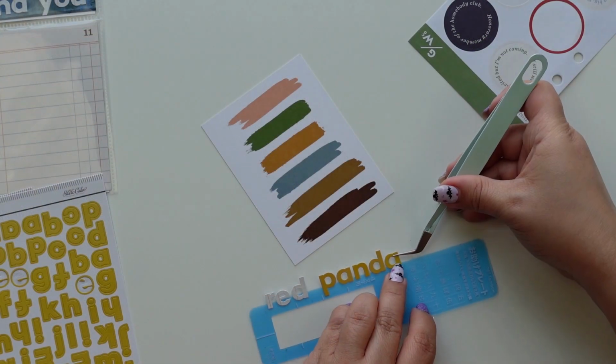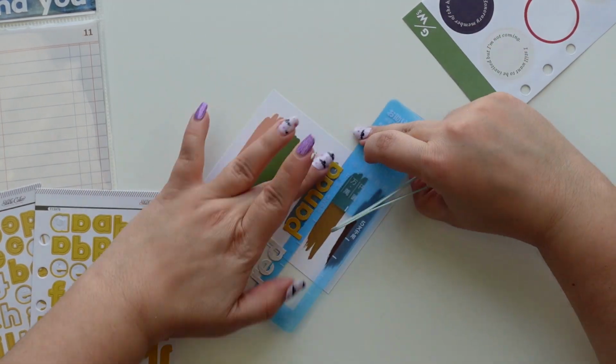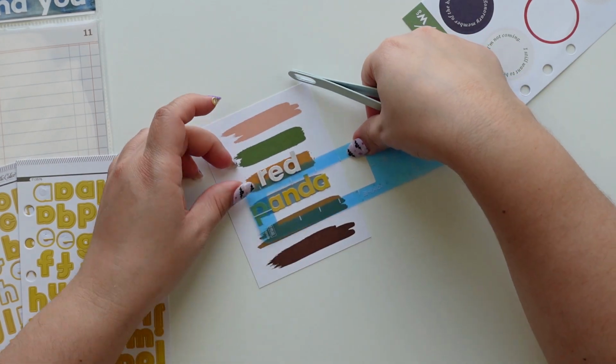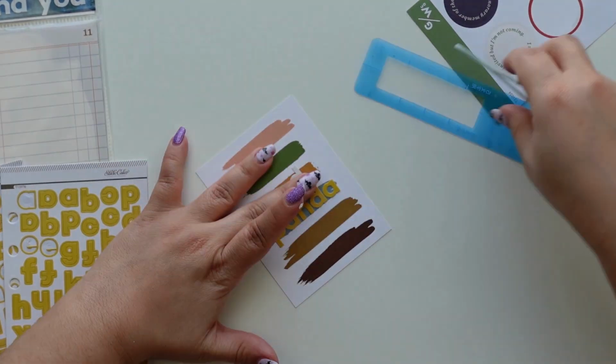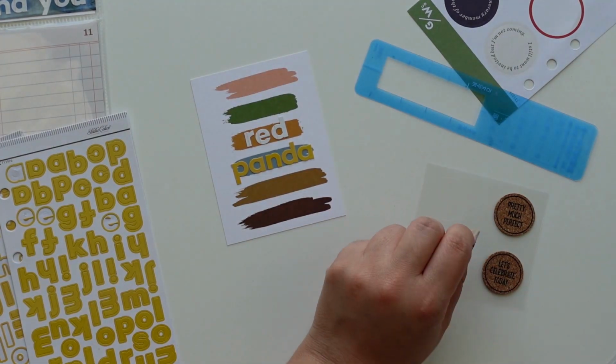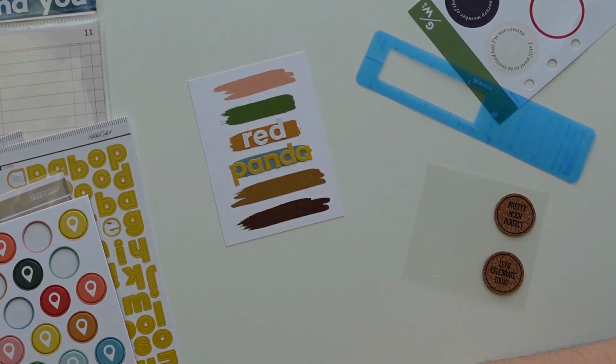At first I thought about using those white notebook alpha stickers for the whole thing, but it kind of blended into the color at the bottom, so I figured I was going to use this yellow, which also came from a kit. I love buying these alphas.